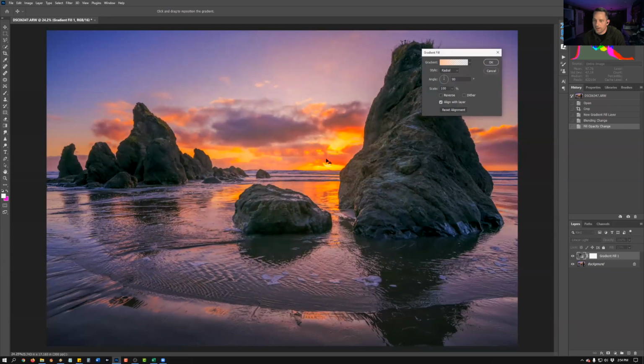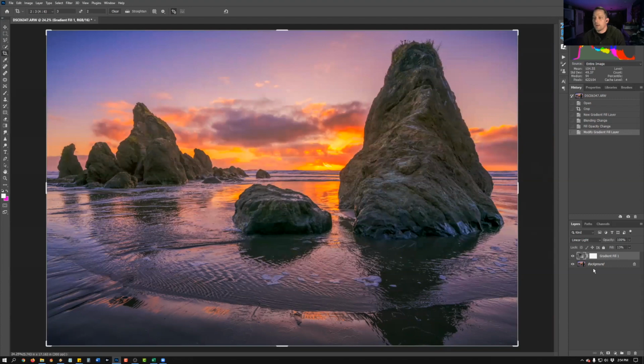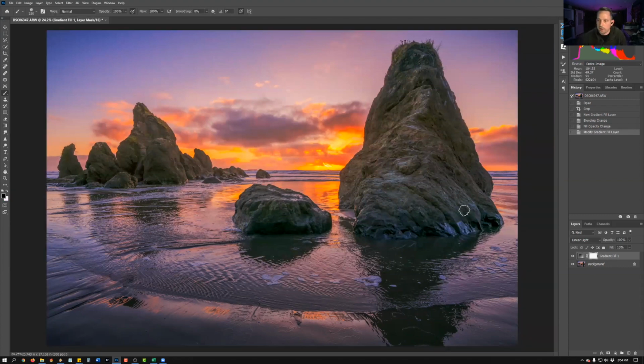Whoa. Now that's a radial gradient, but if I change that to something like a diamond gradient, we can get that spray of the sun that's coming out here. That's showing my sensor dust spots up there that I need to fix too. But even something like a reflected gradient, where it's like a band of light that goes from left to right. And then from there, I would just brush out maybe on this rock in the foreground, because I don't want that band of light to hit that. Okay. So then that becomes dark, and then over here, we get that light.